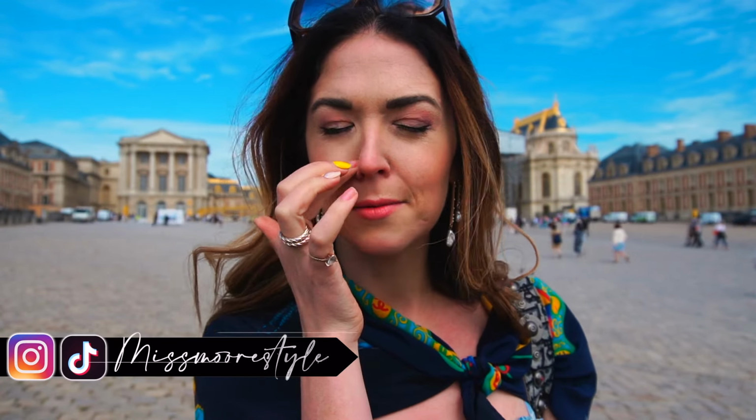In Versailles. Decided to take a little day trip from Paris to come check out the Palace of Versailles. This is something that neither one of us has ever done here, so I'm super excited to go check it out. We got the passport ticket, which gives you access to everything, but we might do a couple add-ons. Excited to walk around Versailles. If you want to see what it's like to visit Versailles from Paris for the day, just keep on watching. I'll show you around.